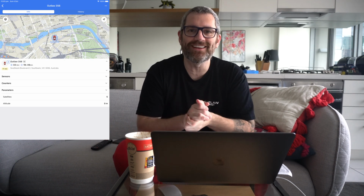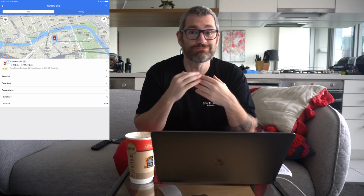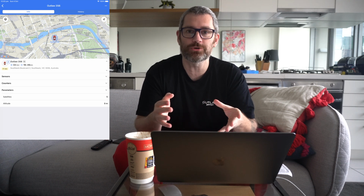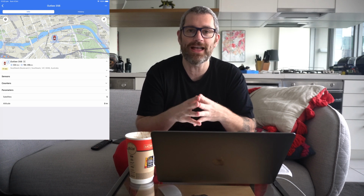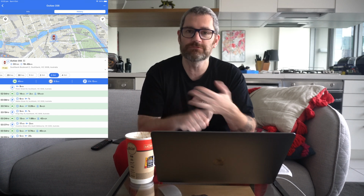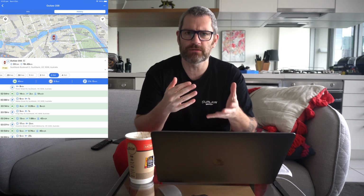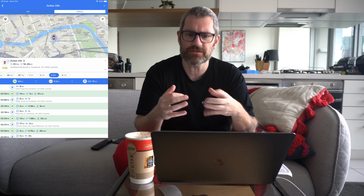As you can see from the screenshot of the app, it is really easy to use. You can find your car straight away wherever it is. So really simple app to use. It does come with a couple of other features as well.